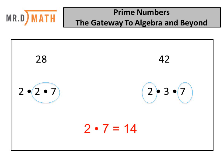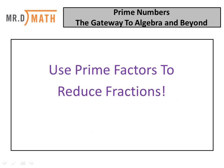And many people get stuck with this when they say, no, the greatest common factor is 7. Well, actually, the greatest common factor is 14. 14 divides into 28 2 times. I can see it. 14 divides into 42 3 times. I can see it. Okay, well, let's reduce some fractions.